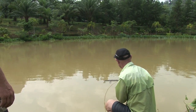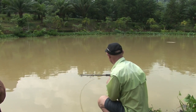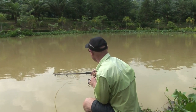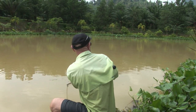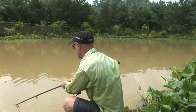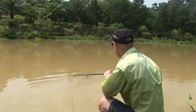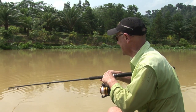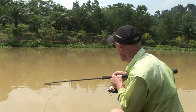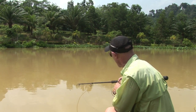Exactly same spot again. We just lost one. It just actually hit the bait and took it the second it hit the water. And as per usual, they've all gone down the side. Power in that. What he can do is pump and wind. Trying to get him away from danger and get him out into open water. Ooh, he doesn't want to come out in open water.